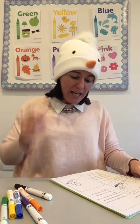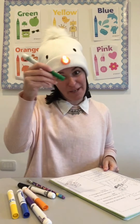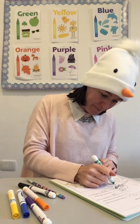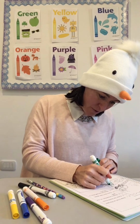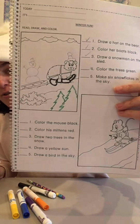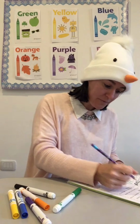One, two, three, hop. Color the trees green. So we color the trees green. One tree, one, two, three, two trees. We color the trees green. Okay, let's tick that one too.